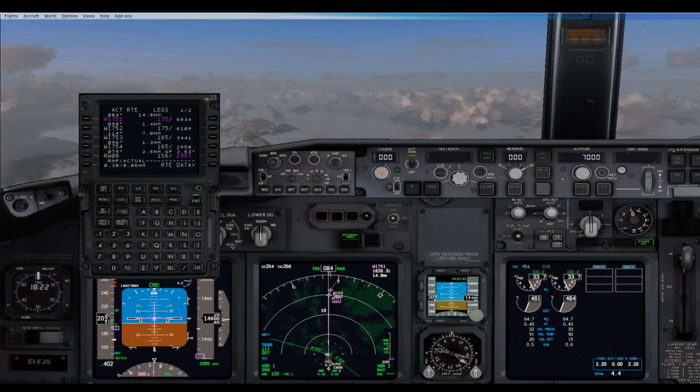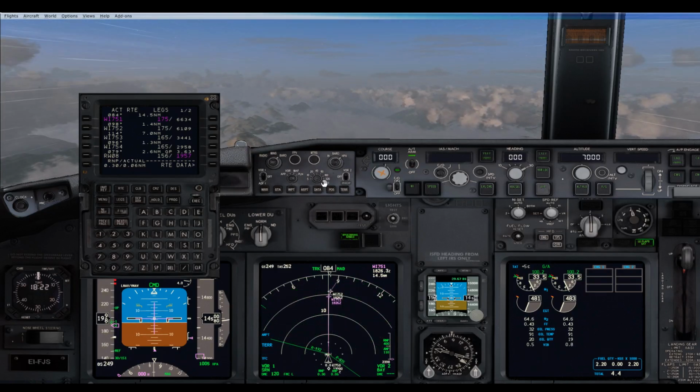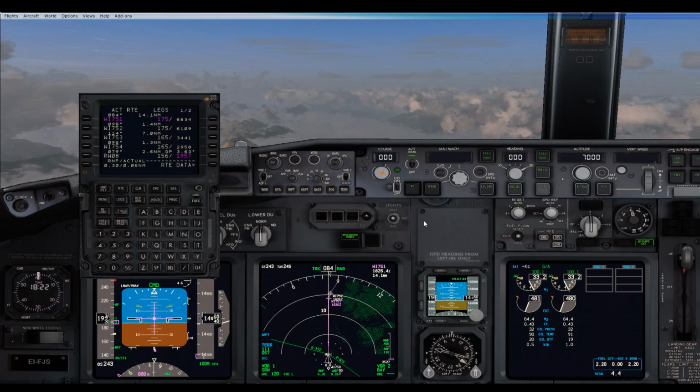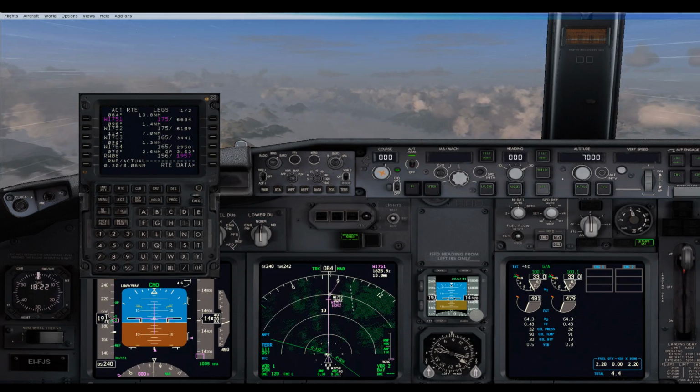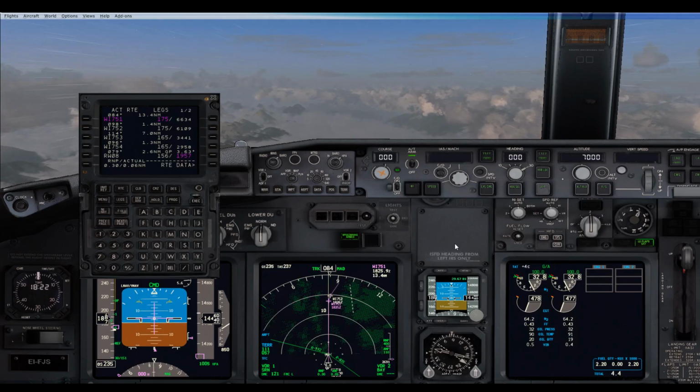Speedbird 69, please continue descent flight level 140. Descend flight level 140 for Speedbird 69. Austrian 90 Echo, welcome to Innsbruck, runway Alpha. Welcome, Austrian 90 Echo, bye bye.